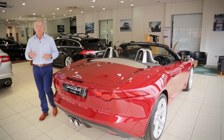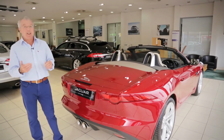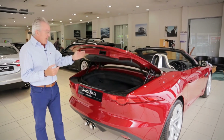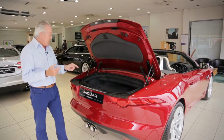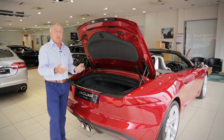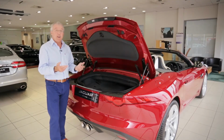The Jaguar F-Type is a big, beefy, meaty piece of kit, and naturally you're going to want to go away for weekends. Thankfully, it's got a decent sized boot. There's plenty of space here for a couple of squishy bags, which is more than you're ever going to need for a good weekend away.